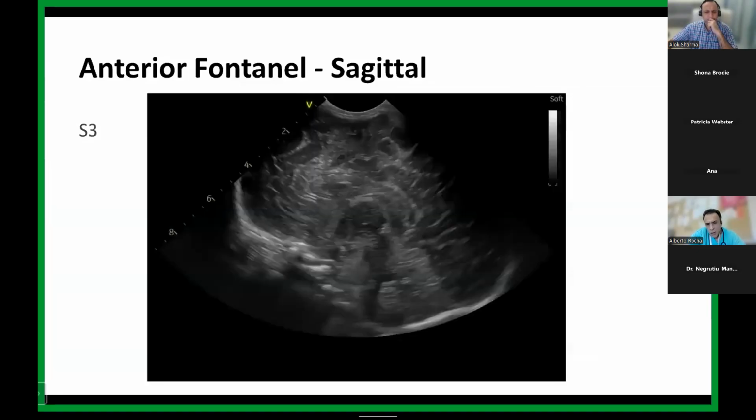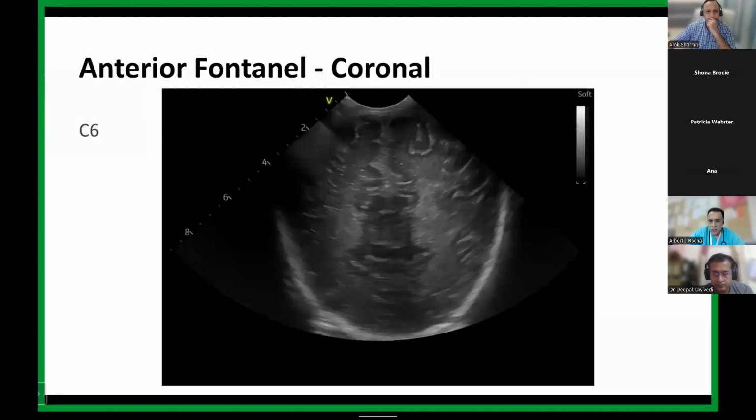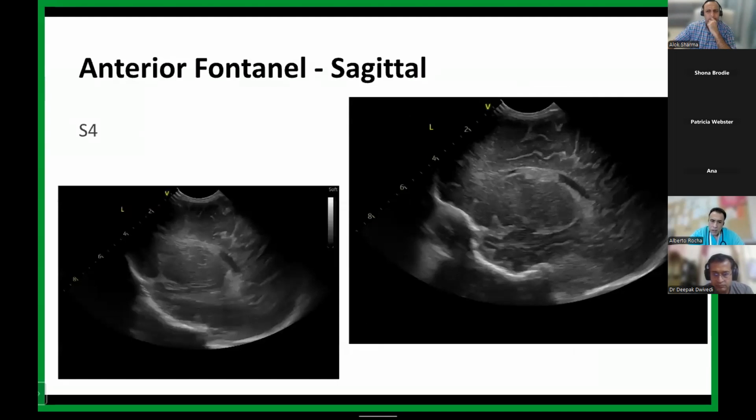I went back. And going more sagittal with the tangential one, we can see the Sylvian fissure with the branches and a little bit of echogenicity that I think is normal in the right side. On the left side, the same thing as on the right, with the frontal horns with blood.